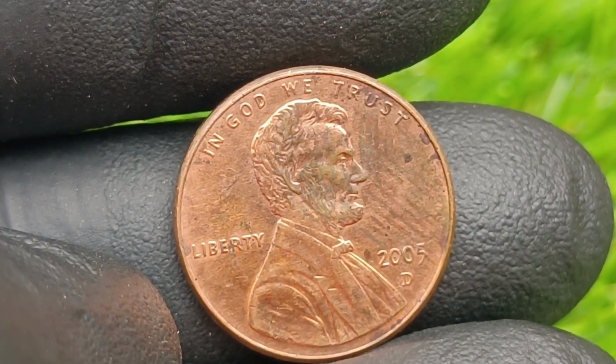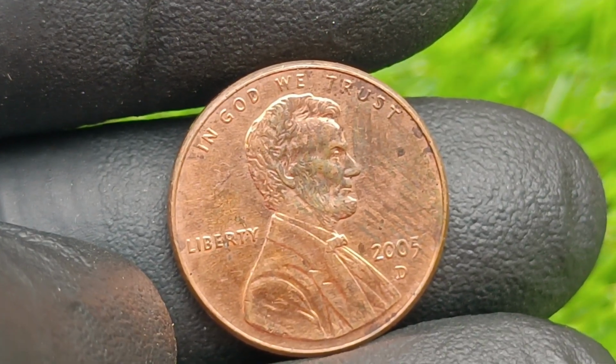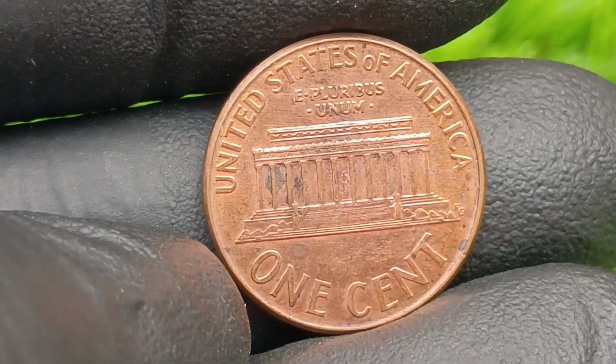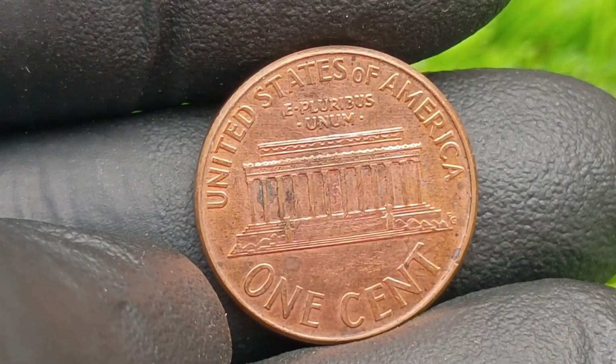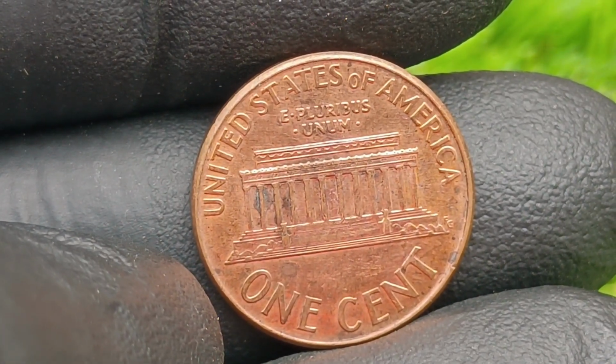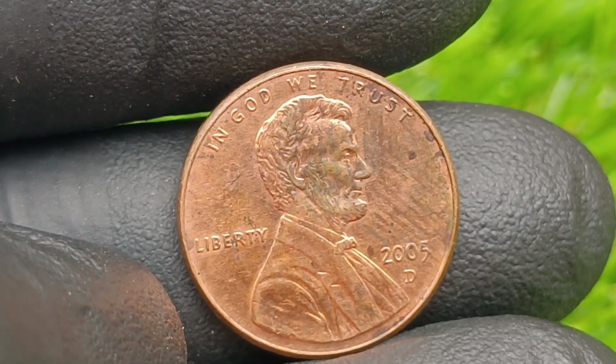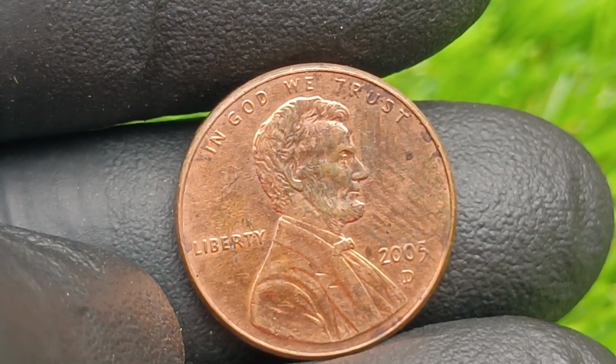And with that, we conclude this deep dive into the extraordinary tale of the 2005D 1 cent USA coin with a face value of 1 cent, but a collector's value of $5 million because of its unique errors and mistakes. A true piece of history that proves small details can carry unimaginable worth.